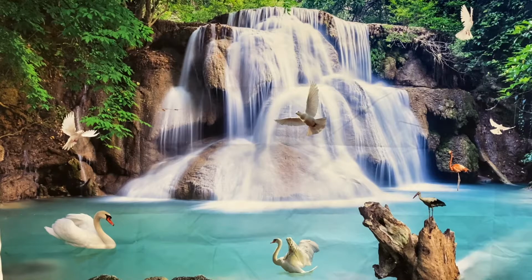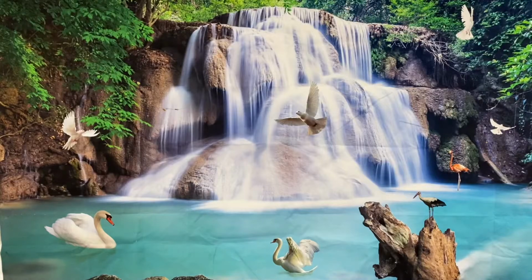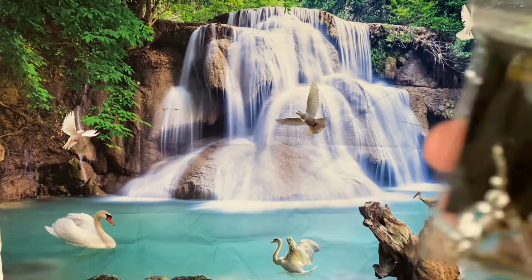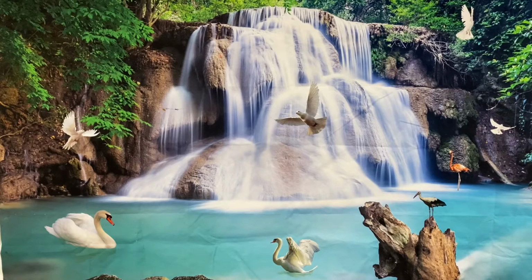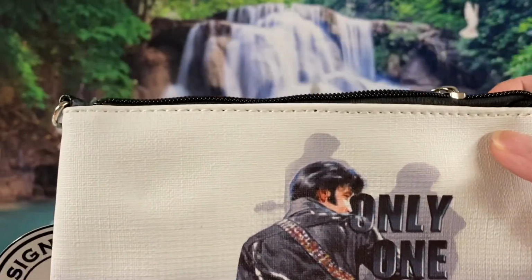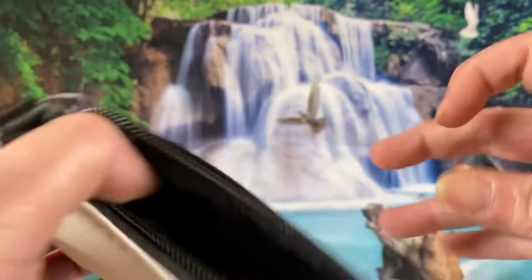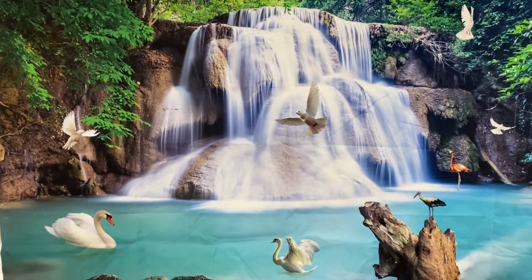Very heavy. Replacement parts for a Weber grill. They sold for $31.99. Bear claw and feather earrings. They sold for $9.99. Elvis Presley small bag. It does have a strap if you wanted to add a strap. That sold for $9.99.